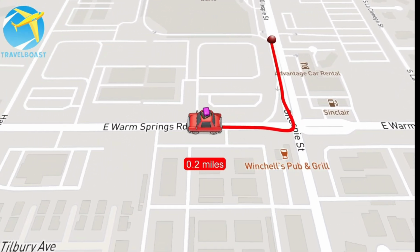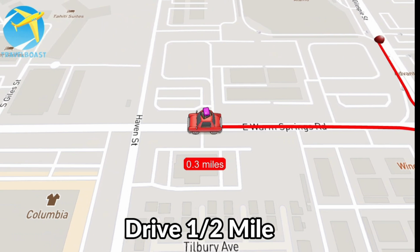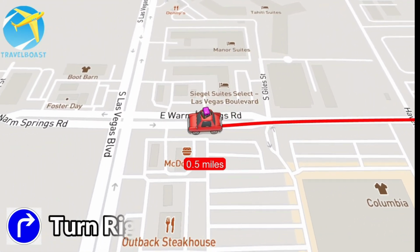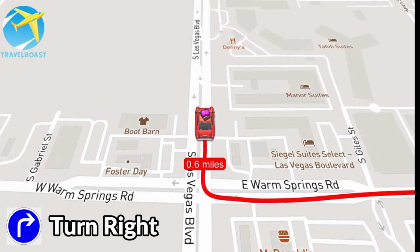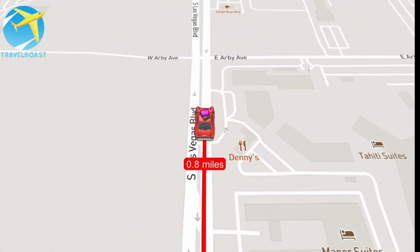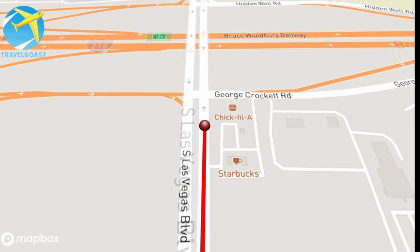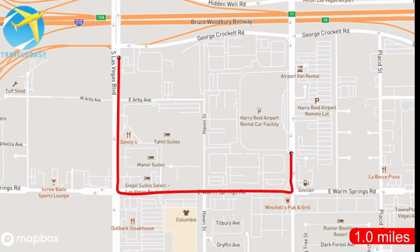So out of the car rental centre, you take one right turn and then drive half a mile on Warm Springs Road, and then another right turn onto the Las Vegas Strip. You'll start to see the hotels here, Mandalay Bay, etc. will be ahead of you. And then you can carry on the Strip if that's where you want to go, or there's the Interstate 215 if you're going elsewhere.